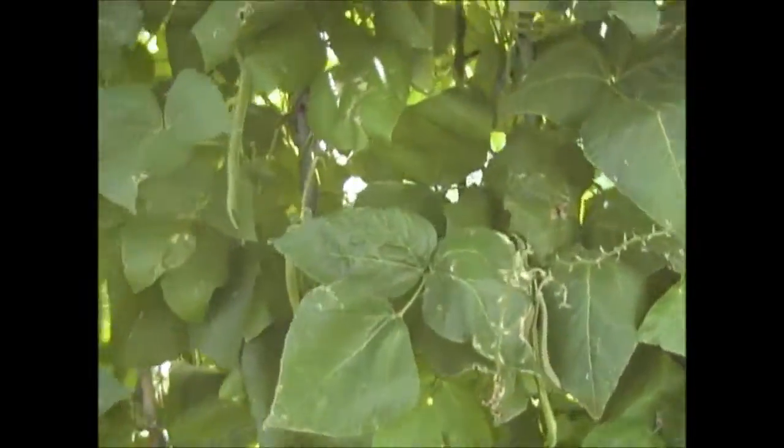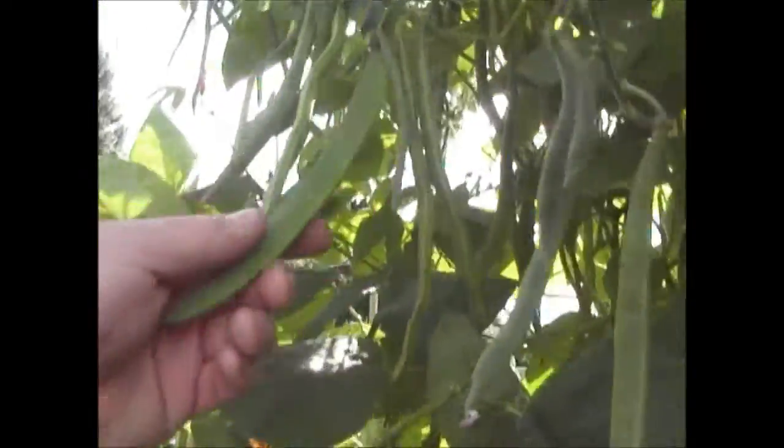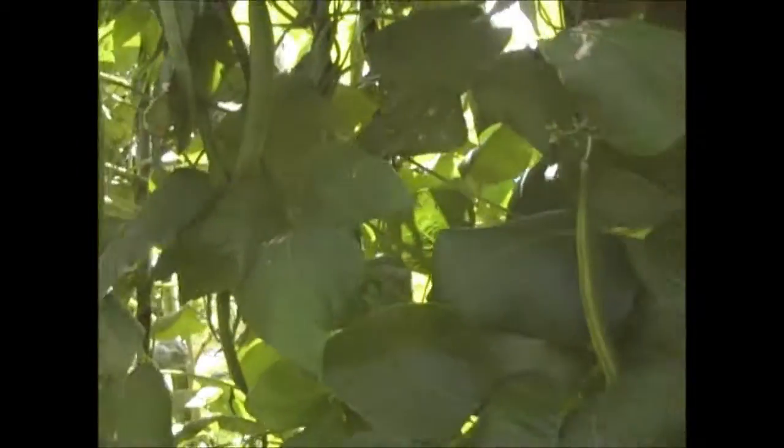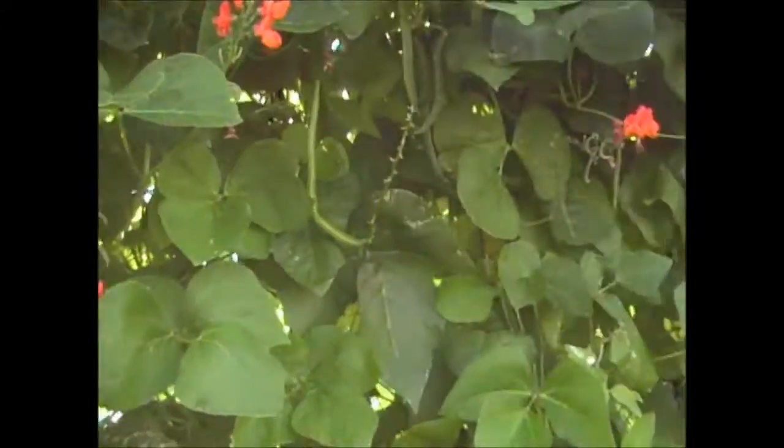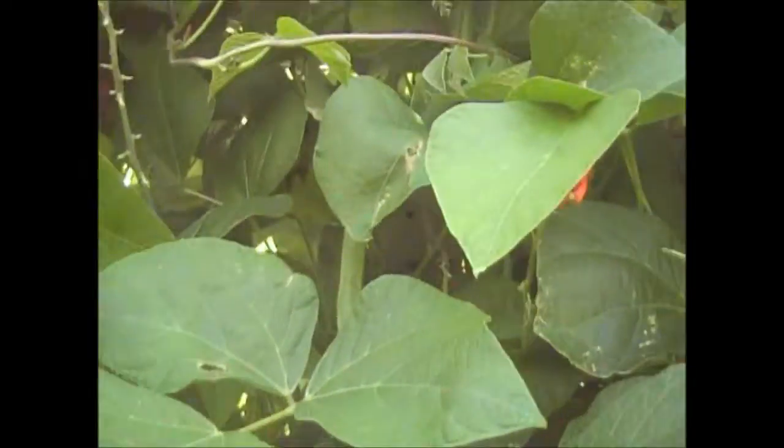Now, the runner beans, as you can see, are doing really well. There's loads and loads of runner beans. I will be up later on today to pick some more. I've already frozen about 20 kilos, but I need to come up and pick all these others that have formed in the past few days.